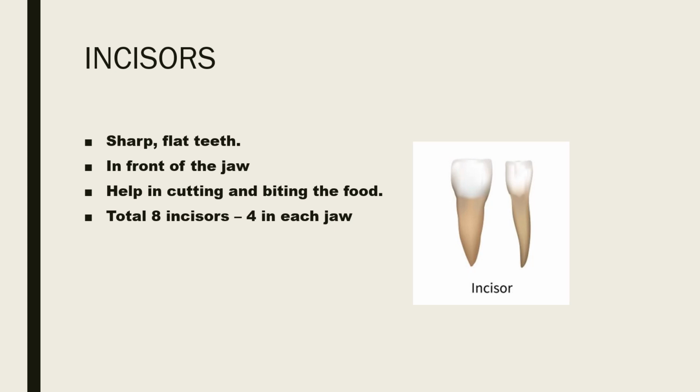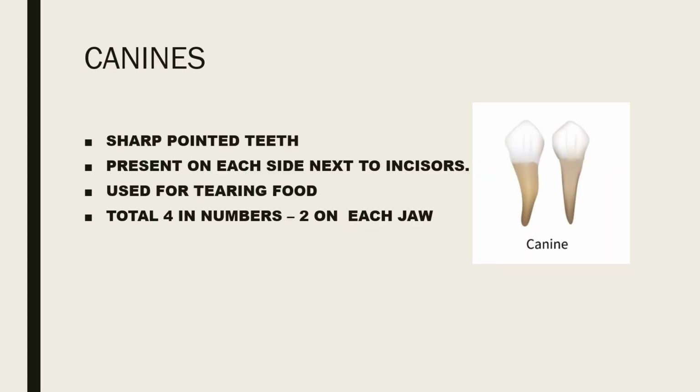Incisors help you for cutting and biting your food. They are flat and they are sharp. They're basically the teeth you show when you smile. The teeth in the center are called your incisors. You have 8 incisors in all, 4 on each jaw, the upper jaw and the lower. Moving on to canines. Canines come just after your incisors.